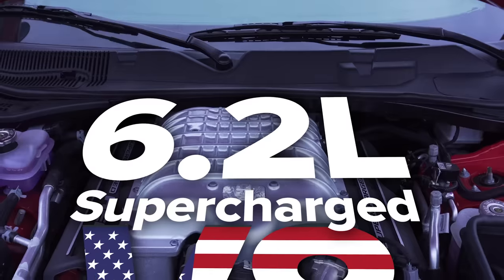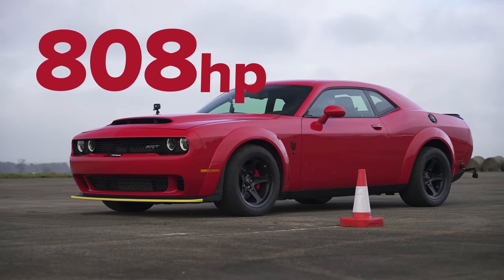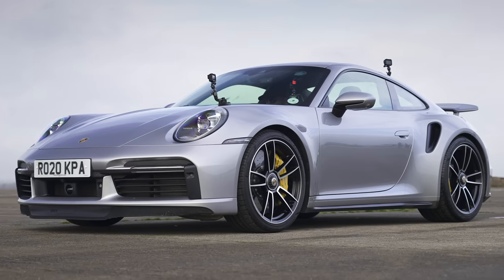Anyway, let me tell you about this engine. 6.2 litre, supercharged, all-American V8. Yee-haw! Puts out 808 horsepower because I'm running it on street petrol or street gas. You can actually run it on racing fuel and reprogram the ECU, and then it will do 840 horsepower. But not today. We're keeping it fair to go against the Porsche because that's just in normal street mode.